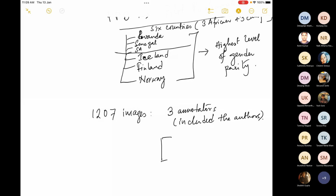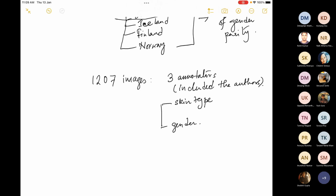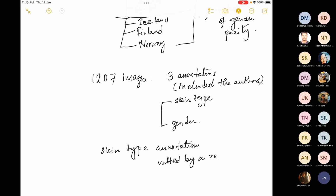And of course, these data had to be annotated in terms of skin type as well as in terms of gender. So both these annotations were done by these 3 annotators. Further, the authors took an additional measure to make the skin type annotation much more robust. Skin type annotation was further vetted by a registered dermatologist.